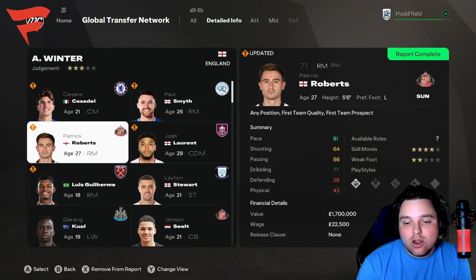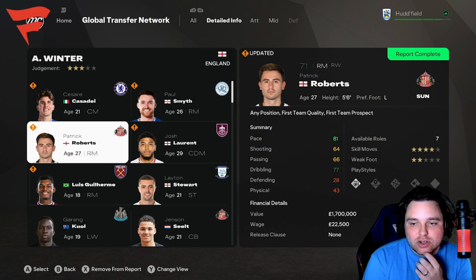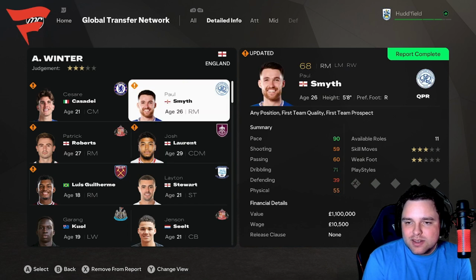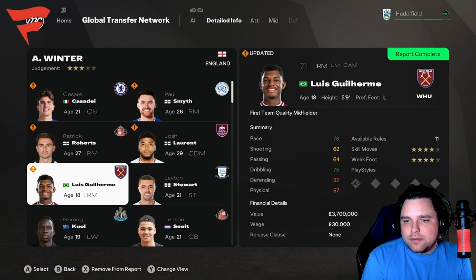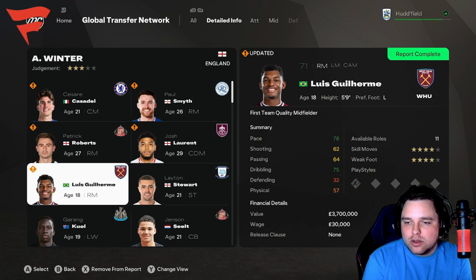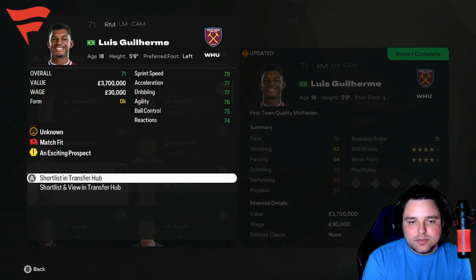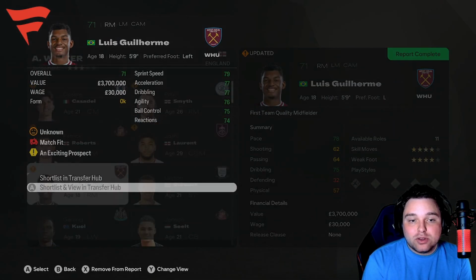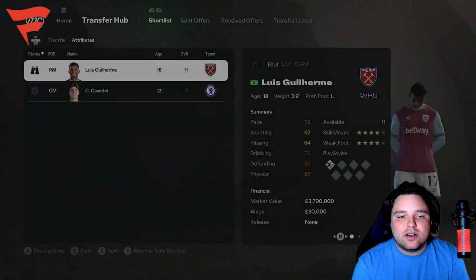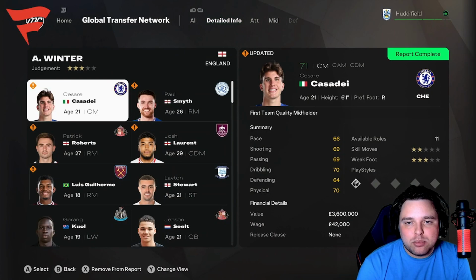We've got a right mid option for $1.7 million. Patrick Roberts. He is only 5'6". Paul Smith, 68. Patrick Roberts. We've got Luis Guilherme. Ooh, 4-star, 4-star. He's got 78 pace. That Patrick Roberts guy wouldn't be bad. He's a left foot, though. Weak foot is only 2-star. Exciting prospect. Let's see if we can maybe loan this Luis guy in. Plays right mid. They're not interested in loaning him, so we'll take him off the board.